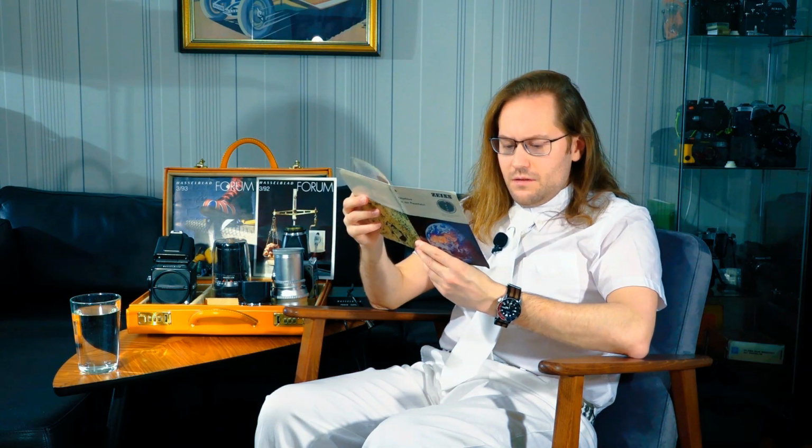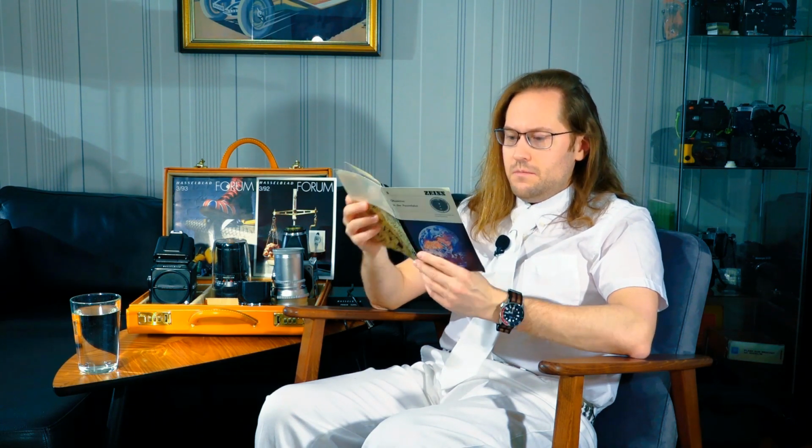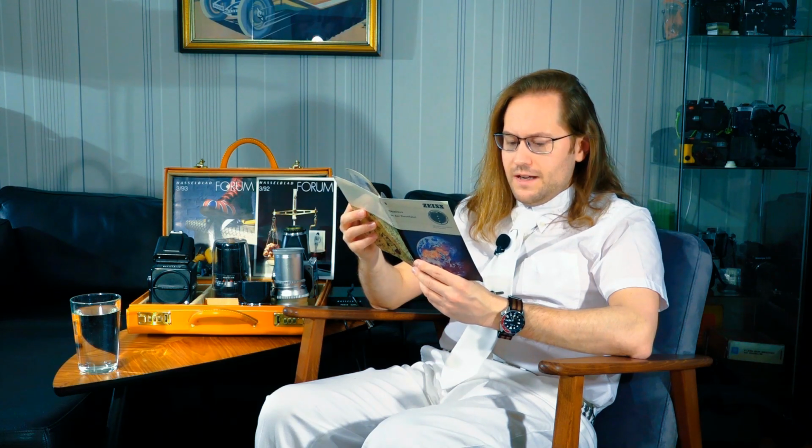Well, I was just sitting here looking in this little old advertising pamphlet by Carl Zeiss. Let's see where this is from. I can't really find a year on this. I have to take a close look at that. But anyway, what is so special with this? Well, it contains 12 slides actually.